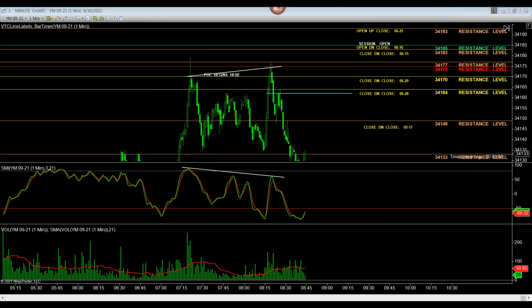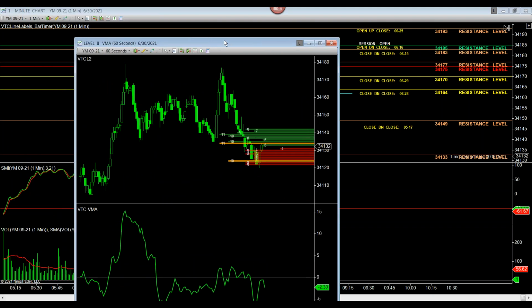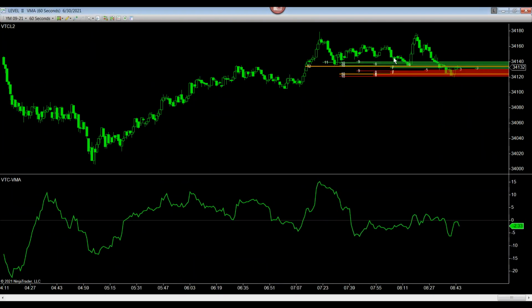Okay. Now, outside of that, let's look at one of our proprietary configured indicators here, the VTC VMA with the level 2 up here. In this case, 1-minute prices here, 60-second look back, and we're looking at the entire amount of contracts that are traded at the bid or ask or any particular time frame that has come through. Other than this is not included in this indicator. Again, major difference in what the indicator is saying as compared to the prices here.